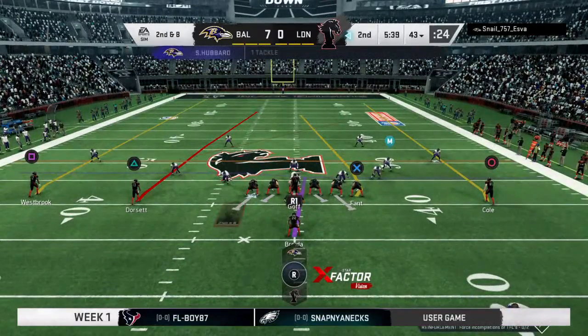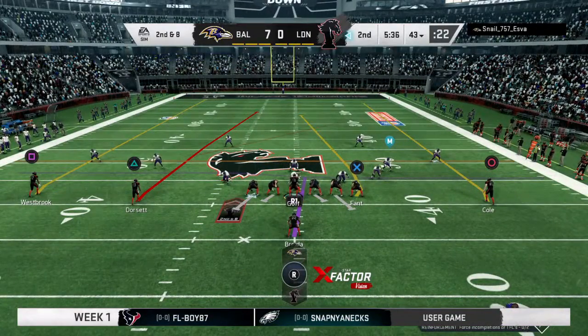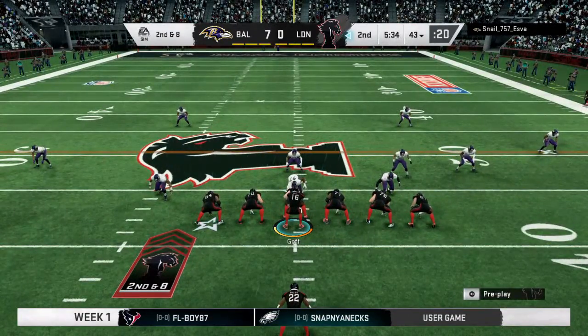The last run good for 2. Here's 2nd and 8.